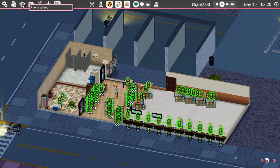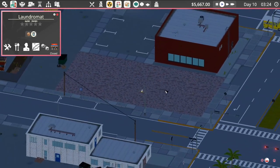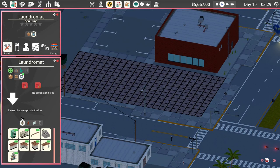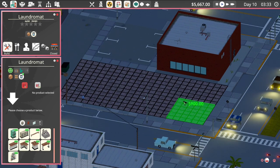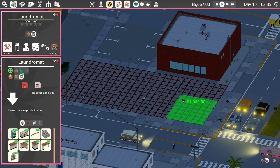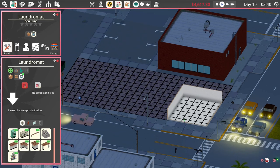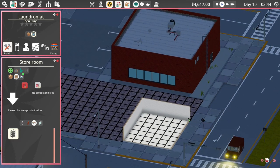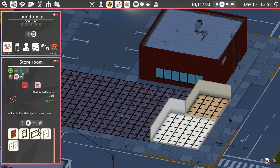What we need to do is really start getting our laundromat open in some capacity. I need it so bad right now. So we're going to build a very small laundrette. What's that, 1,000? Still probably more than I want to spend, but yeah, okay, we'll go with that. And this needs a stock room, which I'm going to throw out the back. I think that would be big enough in the short term.